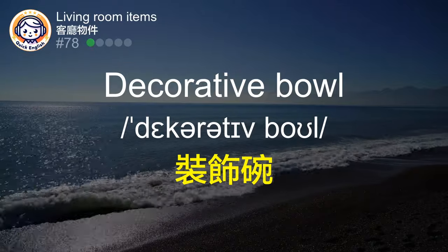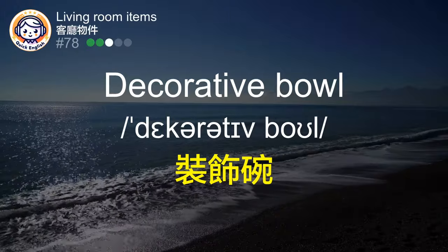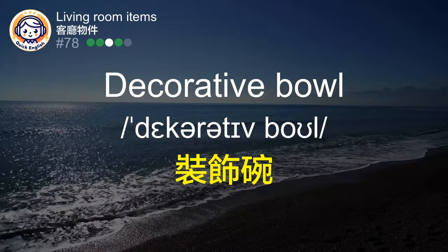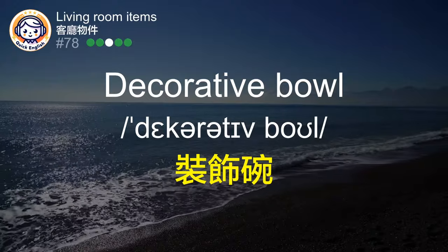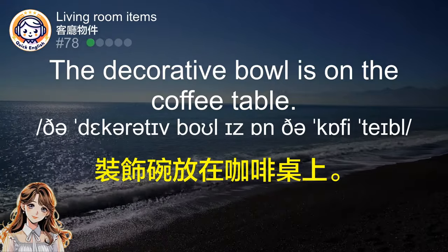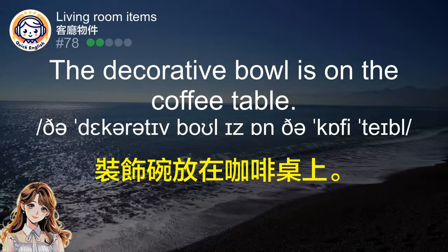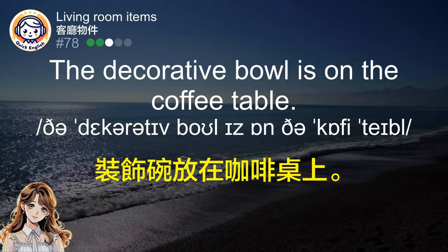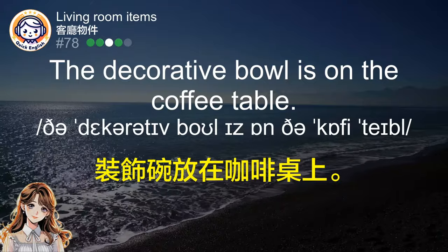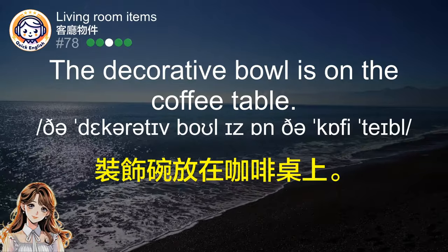Decorative bowl. 装饰碗. Decorative bowl. The decorative bowl is on the coffee table. 装饰碗放在咖啡桌上。 The decorative bowl is on the coffee table.